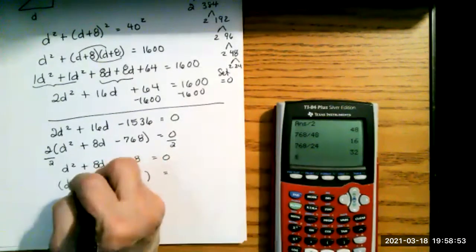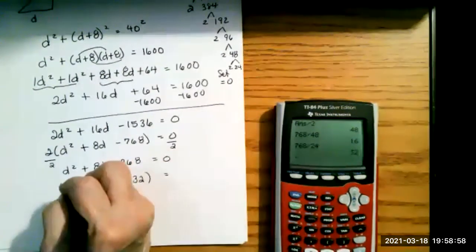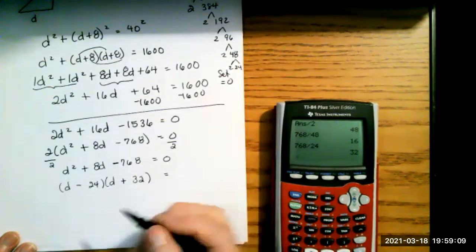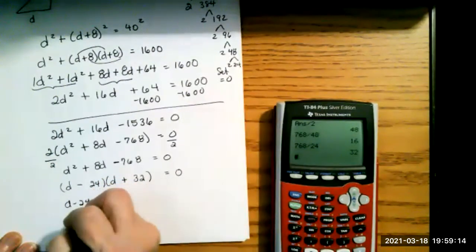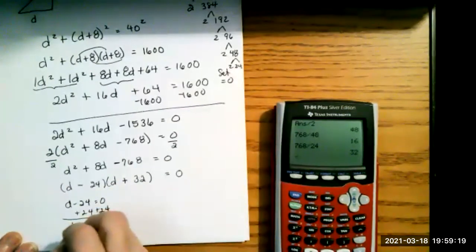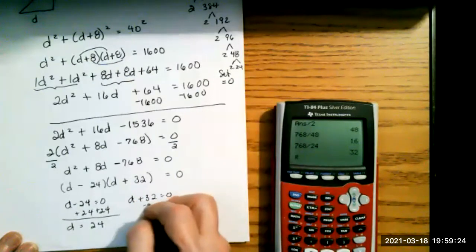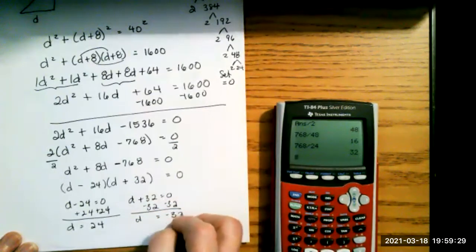So now I know that D and D will be your D squared there. And I want to use 24 and 32 because when I subtract those, I get 8. And I want my 8 to be positive. So my 32 is positive and my 24 is negative. Okay? So now then, set each one of those equal to 0. And then this one, you get D equals 24. And D plus 32 equals 0, and you get D equals negative 32.